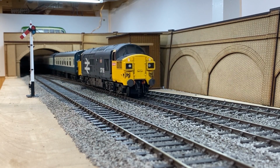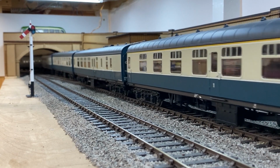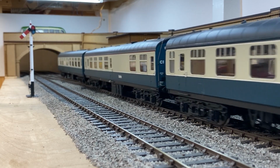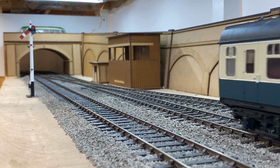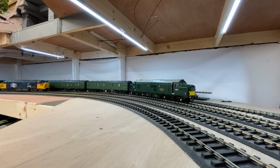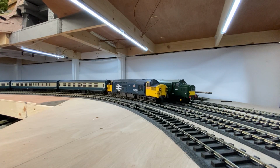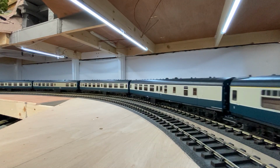This latest batch of the popular split head code 37s feature a number of upgrades, including improved DCC interface, revised underframe tanks and LED lighting, together with two five-pole motors, sprung buffers, rotating roof fan and detailed cab interiors. Both locomotives were put through their paces, with the large logo 37 on a rake of Heljan's BR Mark I carriages and the BR green example heading a ballast train.